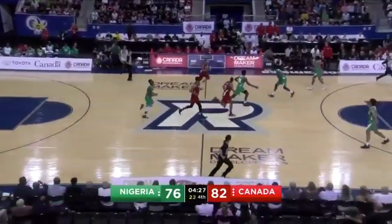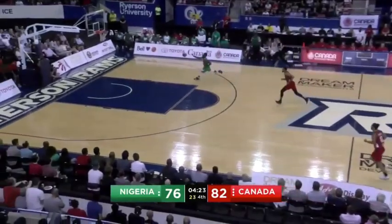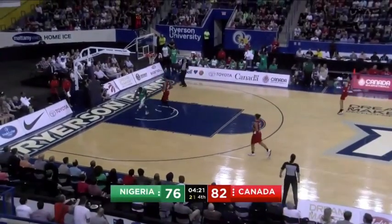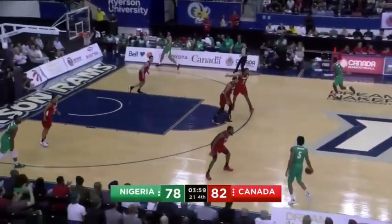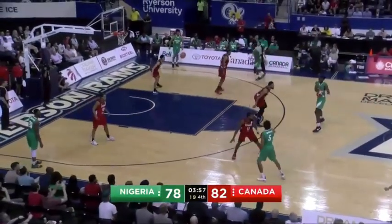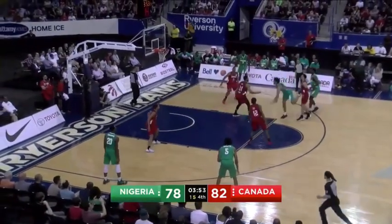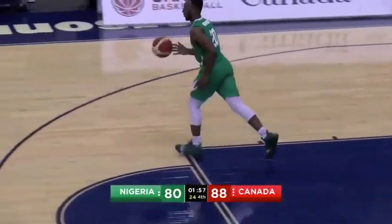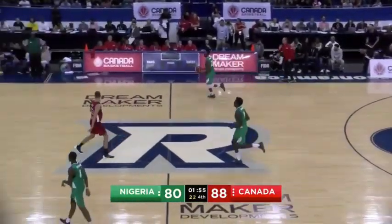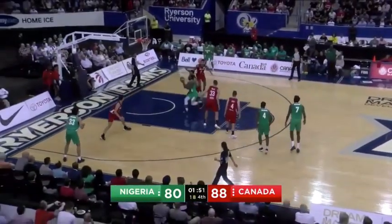One-on-one defense there by Khem Birch. Ooh, that is a tough pass to toss, and Nigeria just feasting in the open floor. Timeout. Who ended up, I believe, putting up 30 and 10, retired after the game and won the bronze. That is a 1 on their road to the World Cup. They've got quite a trek ahead of them. They're on a 6-0 run right now.